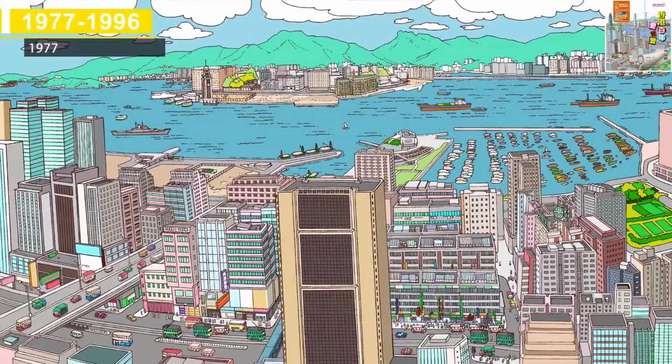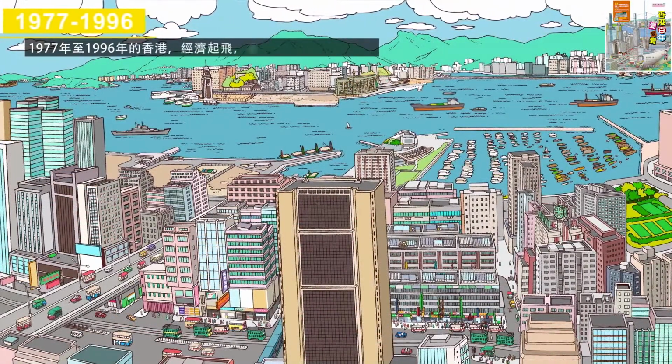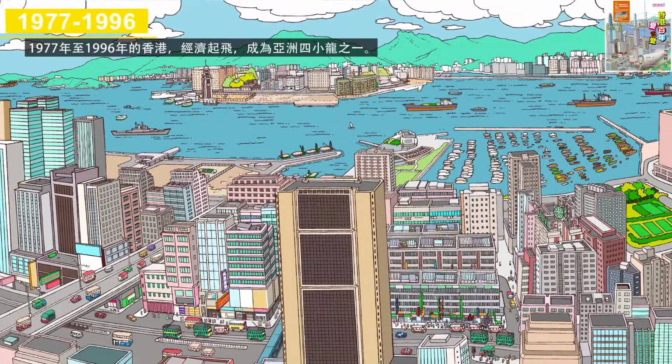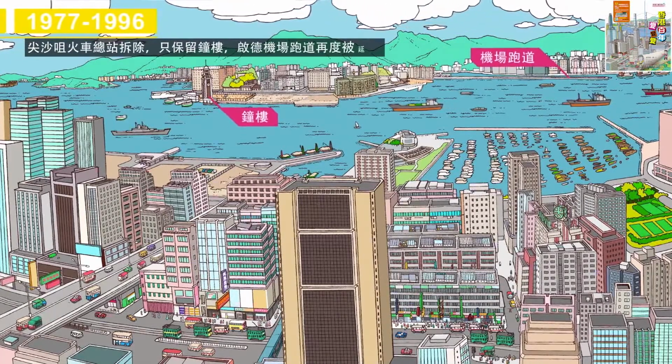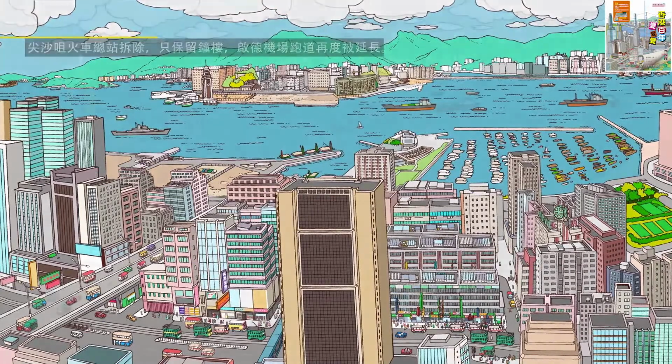In the following 20 years, Hong Kong booms and becomes one of the four bustling cities in Asia. Did you notice the changes in the city? The Tsim Sha Tsui Railway Station was torn down, and only the clock tower was left.